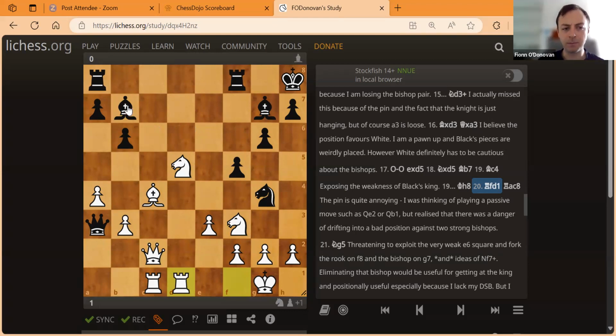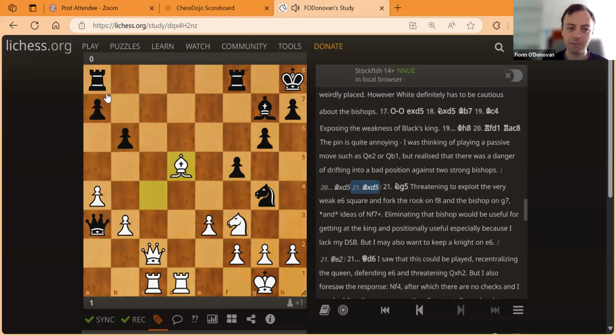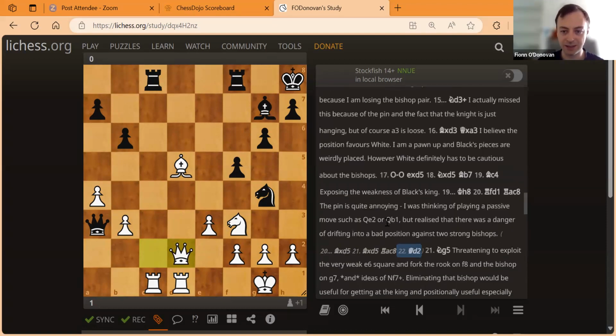I also don't think Black would particularly want to, say, take on d5 and have this kind of position, simply because now Black does not have the bishop pair anymore. And because White is a pawn up, I believe piece trades generally are going to be fine for White. Not necessarily that I will seek them out actively, but it's not something that I particularly mind either in this situation.